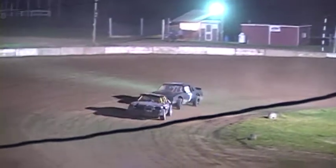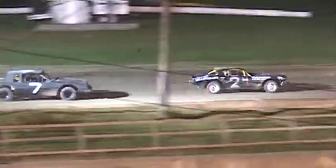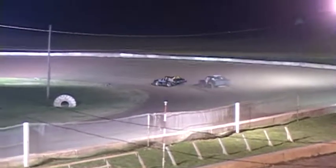Looks like the mystery driver is going to try the top side, the outside, down the backstretch. Here he comes on the outside. This number 7 on the outside of Hunter. Hunter moves up to the top side, trying to block him. Off at turn 4 they come. Here comes the number 7. Hunter still hanging on to the number 2 spot. Wow, Dave Kronk Jr. is way out in front.